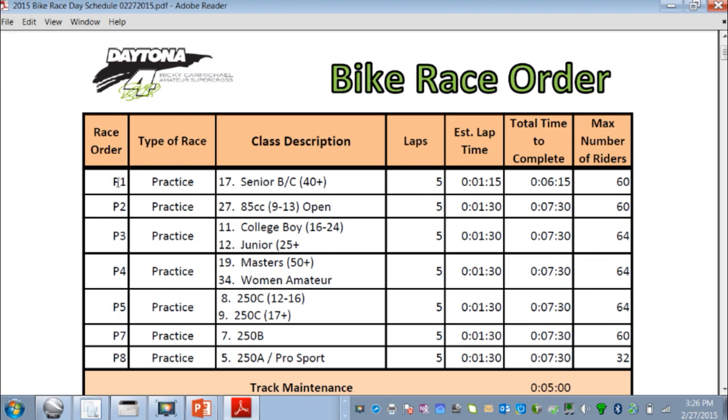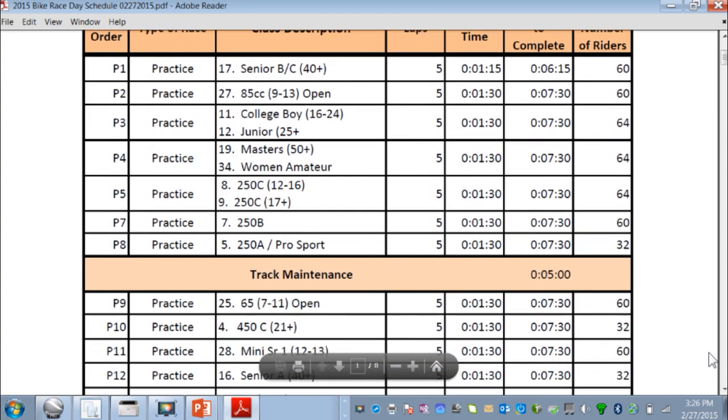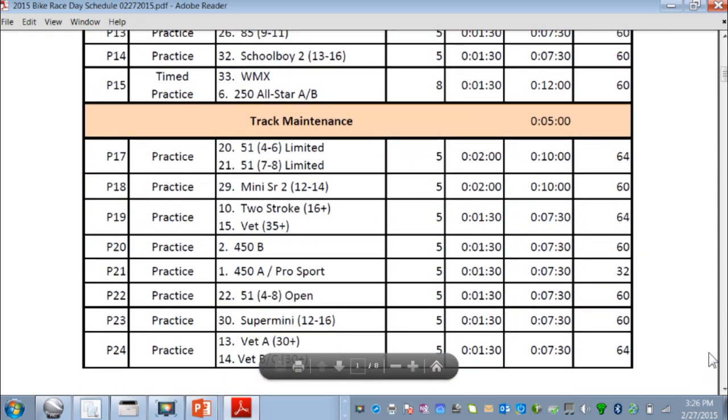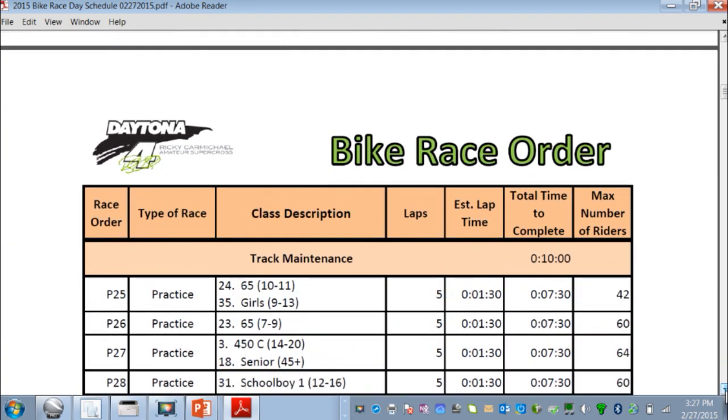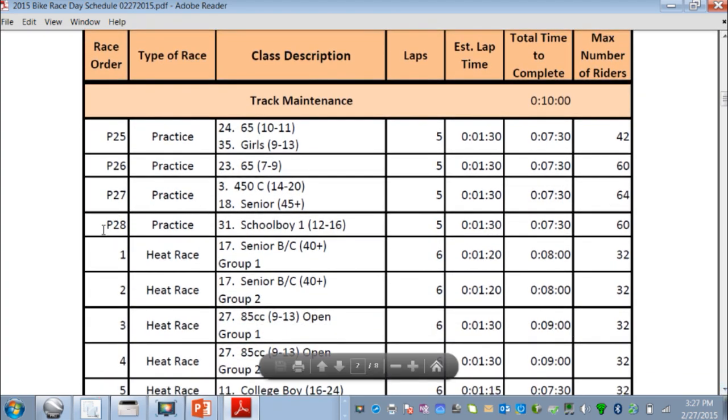For instance, the P1s through P20-something, 27 or so, those are practices. And so you have to look, say I'm in P19. If you're in P19 and say P24, listen to the PA system, and you'll know when P19 and P24 are up. And we have 28 practices, and then we go into events.